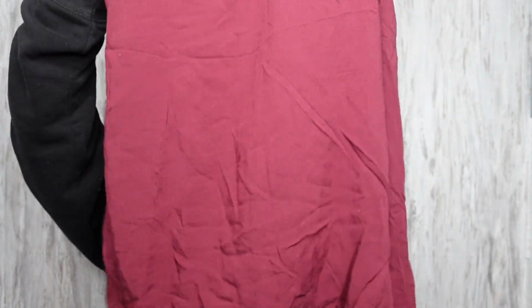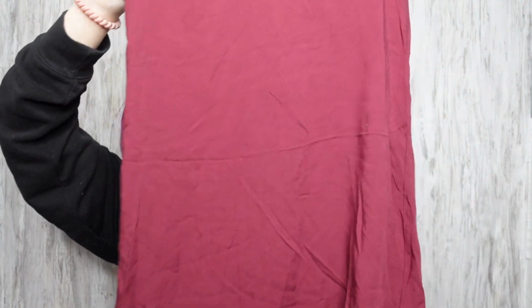Okay, we have this cloth and stone dress, size medium. Just a little t-shirt dress, super cute. It's 100% rayon, so it's super soft. Yeah, this will be cute for summertime.